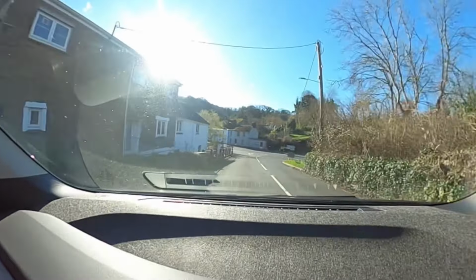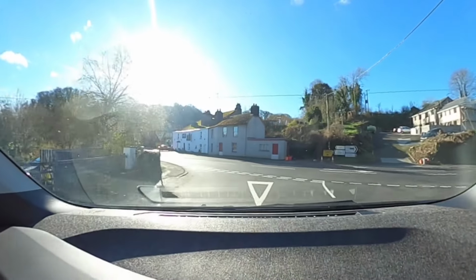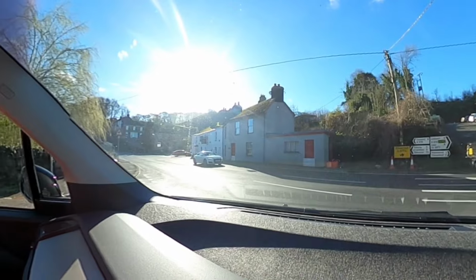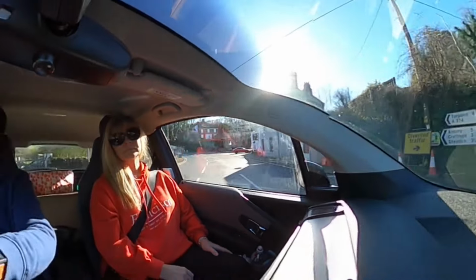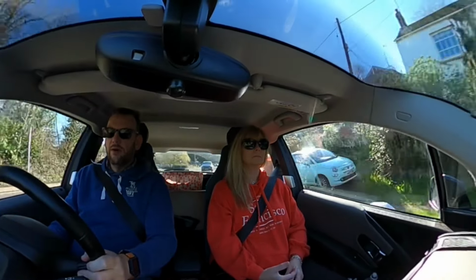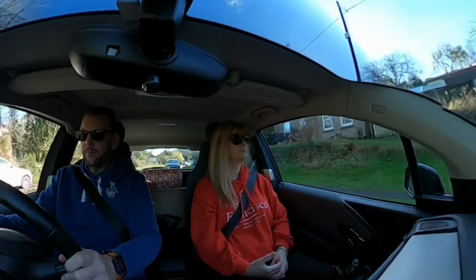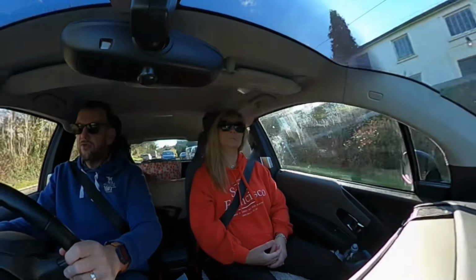So that's probably why my estimated range is worse than it would be. I've preconditioned the car, so I'm hoping that's helped a bit. Anyway, we'll be back when we are getting close to the first charger. So 114 miles in our 360 mile journey.